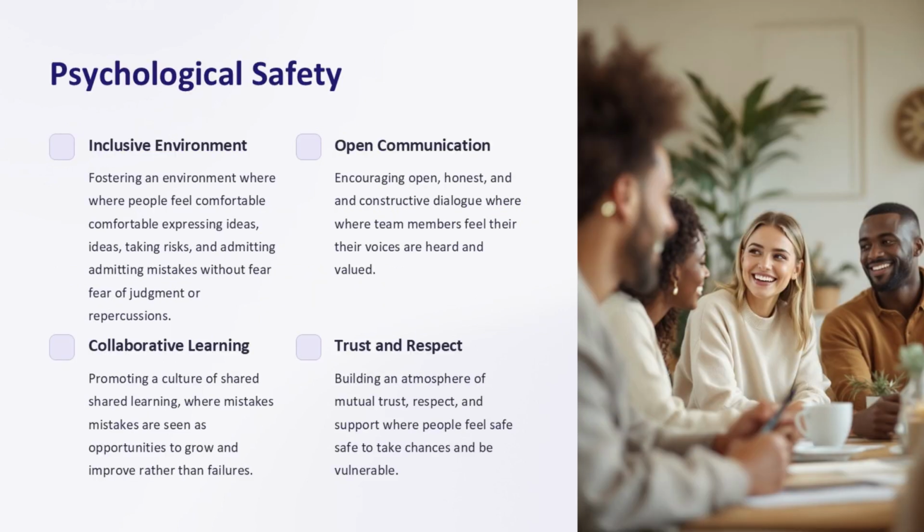Psychological safety is about creating an environment where people feel comfortable expressing ideas, taking risks, and admitting mistakes without fear of judgment or repercussions. It's about fostering open, honest, and constructive dialogue where team members feel their voices are heard and valued. A psychologically safe team promotes a culture of shared learning, where mistakes are seen as opportunities to grow and improve rather than failures.